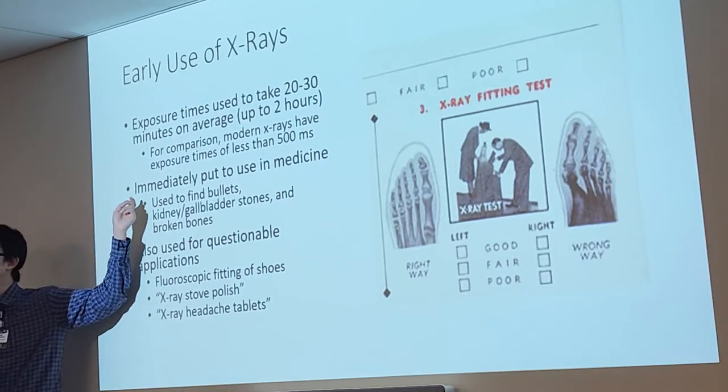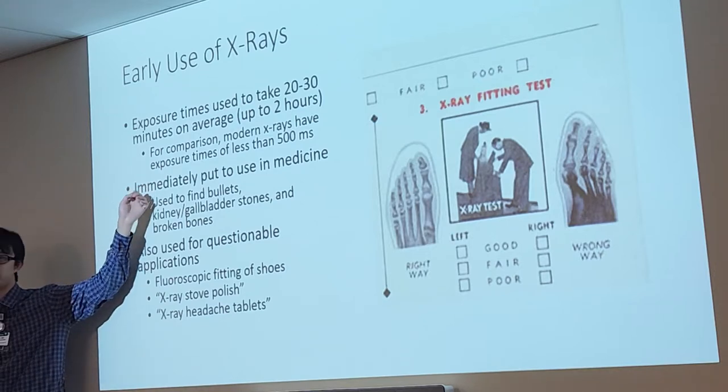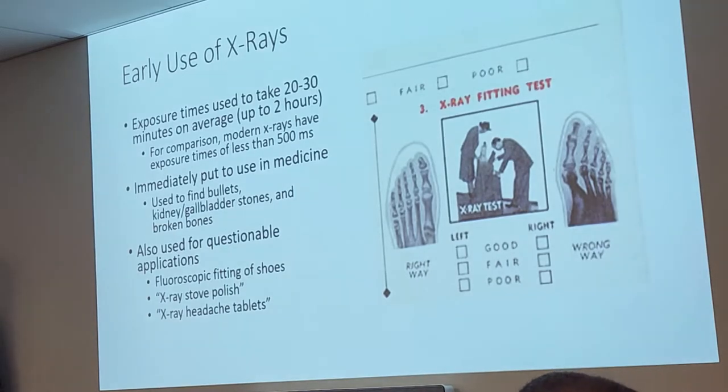But, very new technology. You have a whole bunch of people that want to jump on this technology, make money off the technology, even if their application of the technology isn't necessarily relevant. So not only do you have X-rays of actual people, but you had fluoroscopic fitting of shoes. They were like, we can now use this technology to make shoes that fit your foot perfectly by looking at how the bone structures of your foot and designing you a custom fit shoe. So fluoroscopic fitting of shoes.